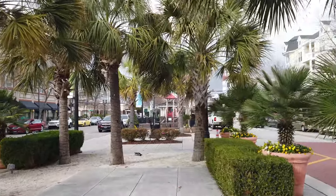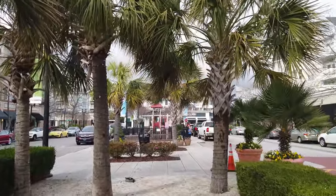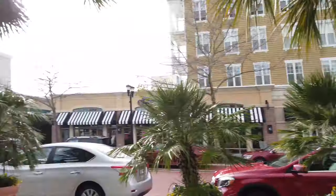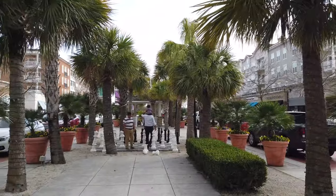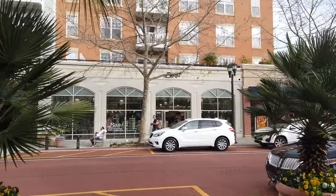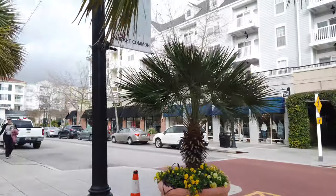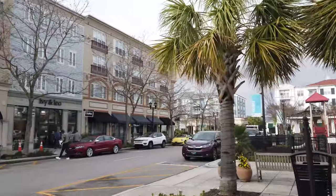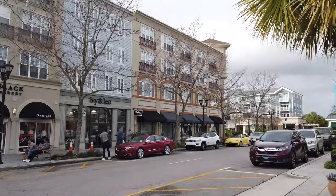Basically, you have a children's playground just ahead of me. And then behind me there's a very large scale chessboard, which is pretty darn cool. Got a place called Bijuju over there, Chico's, Boutique, a City Mac over here on the corner.